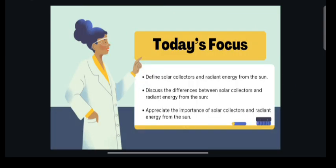Today's focus is first to define solar collectors and radiant energy from the sun. Next is to discuss the differences between solar collectors and radiant energy from the sun. And lastly, to appreciate the importance of solar collectors and radiant energy from the sun.